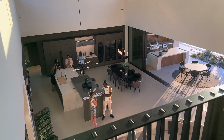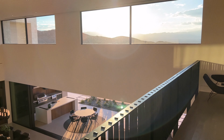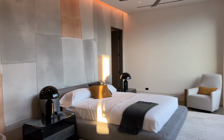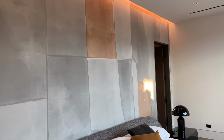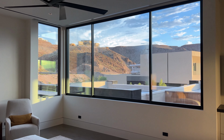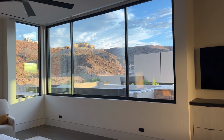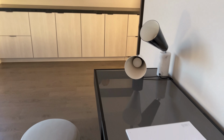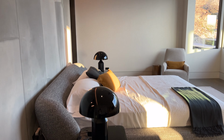Now I'm up on the balcony, up on the second level, looking down at everybody. And of course, these giant windows here so you can see the sun and the mountains. Oh, and then going into here, you do have a nice size bedroom. Again, texture on the walls. I love it. And look at this corner window situation. You're looking at the mountains from this bedroom. I can't believe the views that this property has, right?